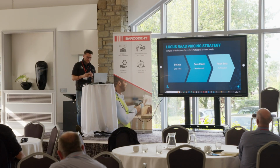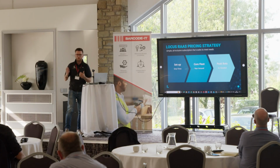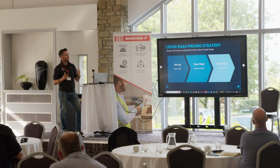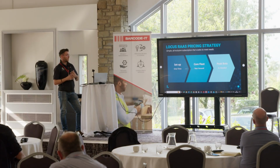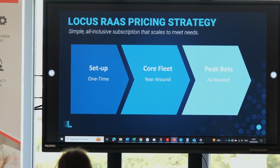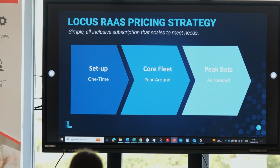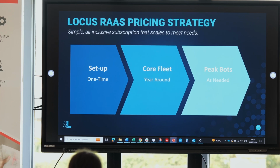That RaaS pricing, so not to get too much into commercials, but it's good to know if you're talking about this or hear of robots as a service. It very simply is a one-time setup fee to get the network in and get the robots talking and moving. There's the cost of the robots per month as your core fleet, and then if there's a decision, say for a month or two, that we need additional robots, there's that cost separately.